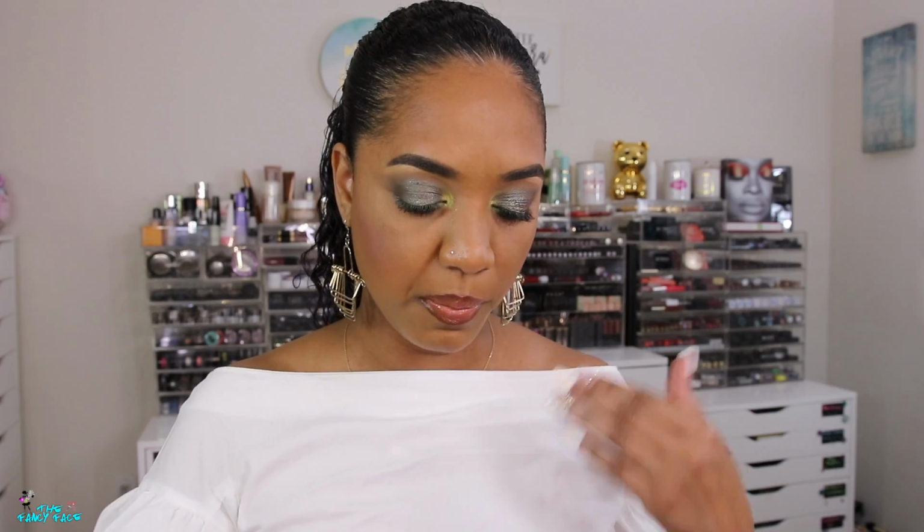And I think that is great. So to me, there are a number of things that you can do with this palette. And I already gave you like 3 versions of that. So how about I show you a couple of color combinations just swatched on my arm so you can get an idea of how to combine shades, because I know that can be helpful.